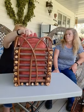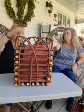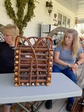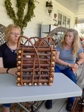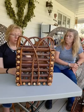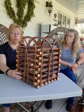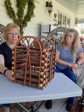You could also use this as a magazine rack if you put the magazines up straight. Yeah. You can definitely put magazines in here. They'll definitely fit inside of this container. For those of you who are hand crafters, you could put your knitting and crocheting in it.